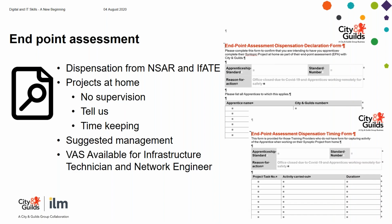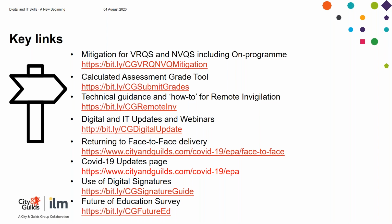Two documents, the endpoint assessment dispensation declaration form and the timing form, can be found on the update and webinar pages for digital and IT skills. All the links that you need to get to the mitigation document, submitting of grades, how to run remote invigilation, the link to the digital and IT updates and webinars page, face-to-face delivery, COVID-19 updates, please keep checking those.